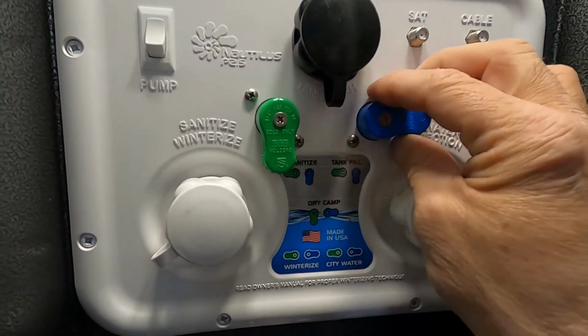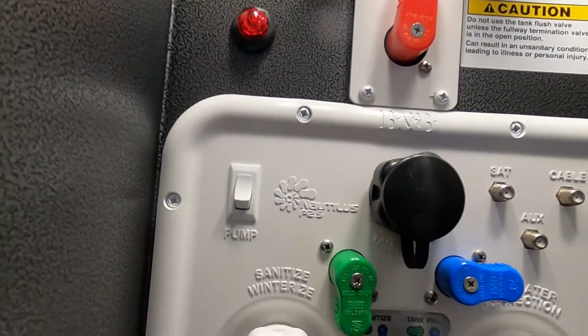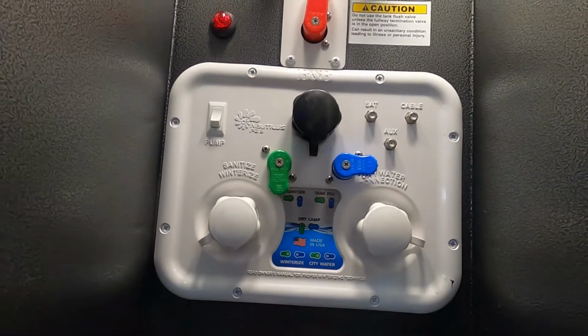Then we're going to switch from tank fill to dry camp. Green down, blue to the right. Then you'll turn on this water pump when you want to utilize this water. You can turn on the water pump indoors as well. Alright, we're all set up with water and power.